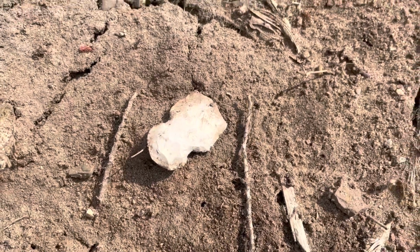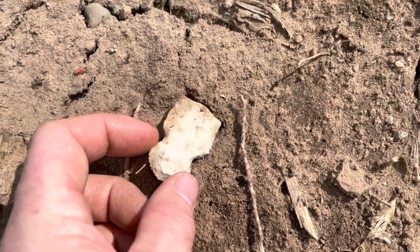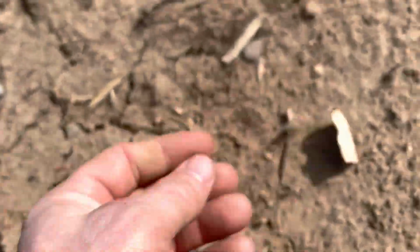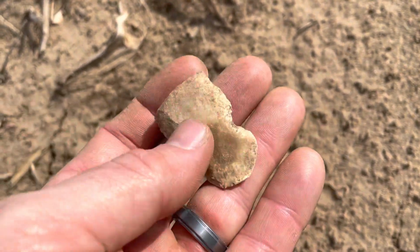I saw it from like 2 rows away and just kind of stood there and stared at it for a minute. Look at that point. Oh, that hurts. Look, oh my gosh. Look at the size of that thing. Look at the base on that.